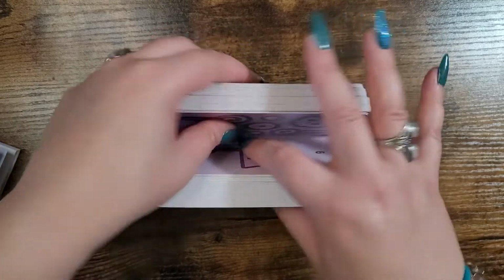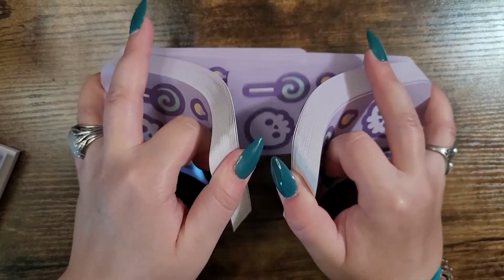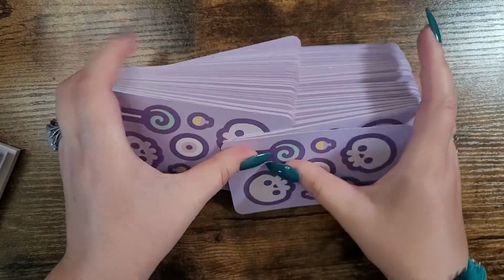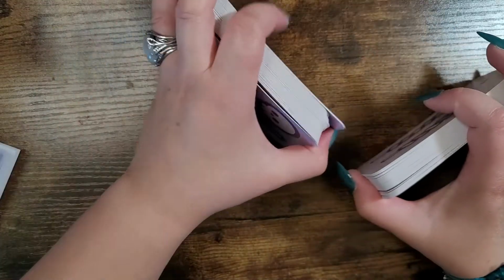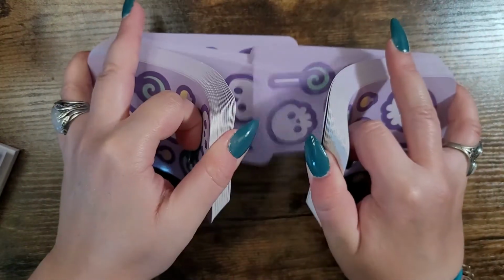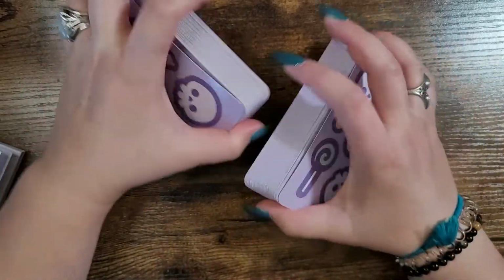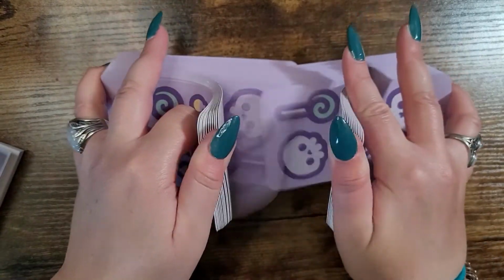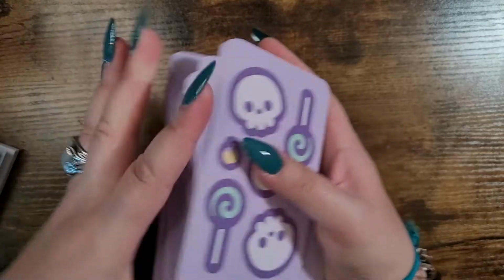All right, let's see how this deck shuffles. Get my nails in there. All right, not bad, not bad. Sometimes the nails get in the way. All right, let's see how it shuffles this way. Not a bad shuffle at all. All right, can I get a card to read?